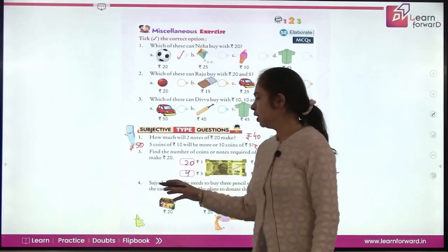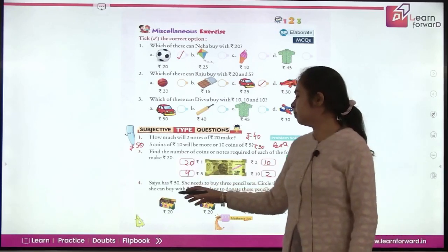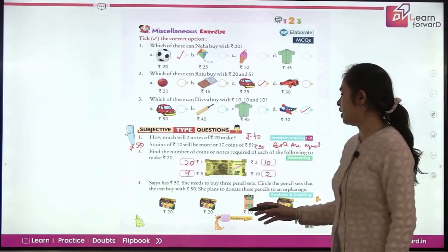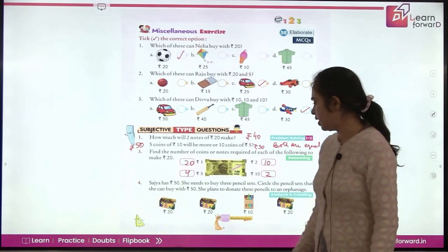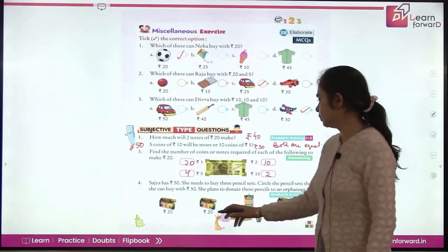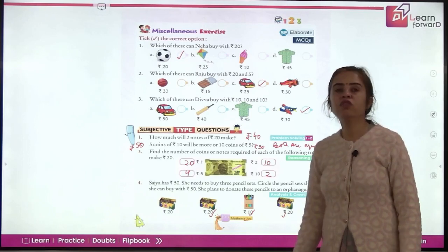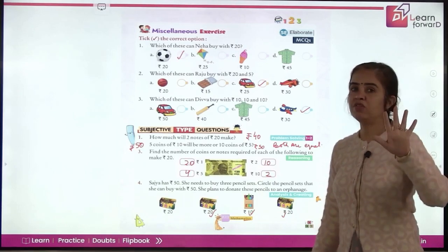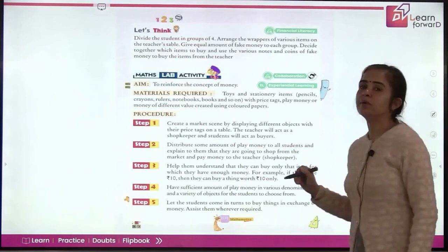Sajja has rupees 50. She needs to buy 3 pencil sets. Circle the pencil sets that she can buy with rupees 50. So she has just 50 rupees. So what all she can buy? She plans to donate these pencils to an orphanage. So let's see which packets can she buy. She can buy this pencil. She can buy this also. They are the same, right? So she can buy 2 packets of these pencils and 1 packet of 10 rupees. Otherwise, she can also buy, she has got 50 rupees. So she can buy 5 packets of this pencil, right? So choice is hers. If she wants more of the pencil, she'll be buying the cheaper ones.